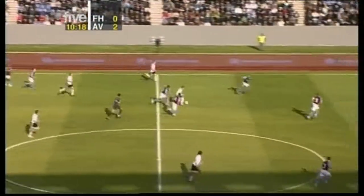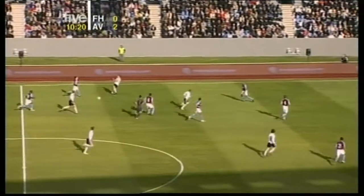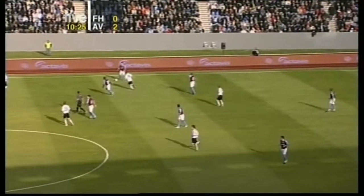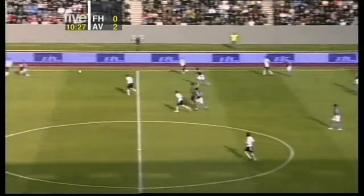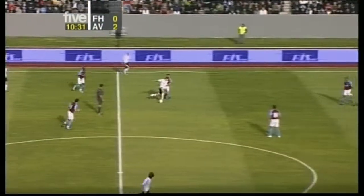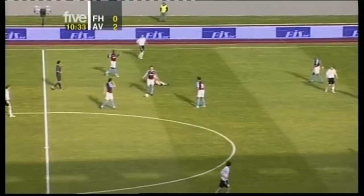Here's Gudnason making a rare break inside the Villa half. Vidarsson again all too easily dispossessed. It's Gardner down the right and Agbonlahor. Free kick.